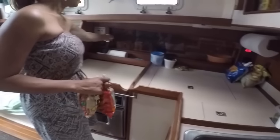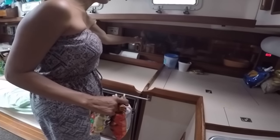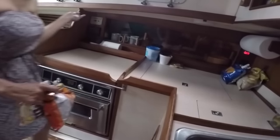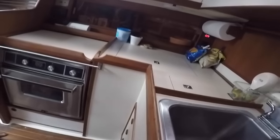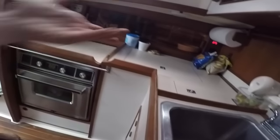What I like about it is just the way the kitchen's laid out. I mean, it's a hobby boat because there's things we want to do to fix it. Like any used boat you buy, there's always things you want to fix. Sure. But, you know, it's part of the fun. So pretty functional. Got a nice fridge.